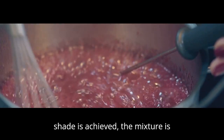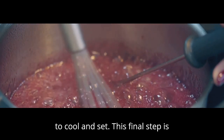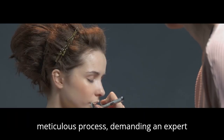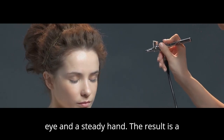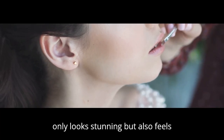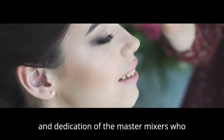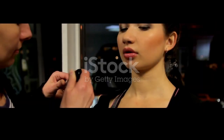Once the perfect shade is achieved, the mixture is carefully poured into molds and allowed to cool and set. This final step is crucial, as it ensures that the lipstick retains its shape and consistency. It's a meticulous process, demanding an expert eye and a steady hand. The result is a beautiful, high-quality lipstick that not only looks stunning but also feels luxurious on the lips. The art of color alchemy is truly a testament to the skill and dedication of the master mixers who work tirelessly to create the perfect shade for every occasion.